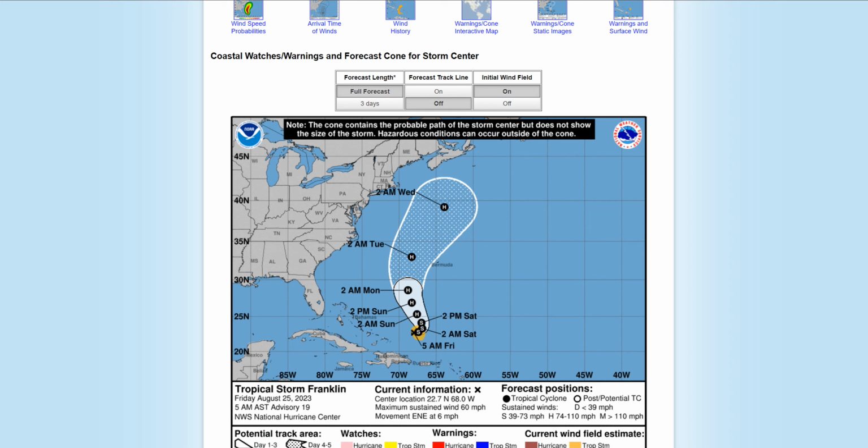The latest from the NHC shows it becoming a hurricane, but snaking up between Bermuda and the East Coast, well away from both. Some swell waves, rip currents, that sort of thing. But it does not appear Franklin will be impacting the U.S. in any serious way, thankfully enough.